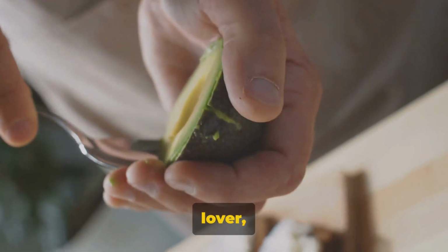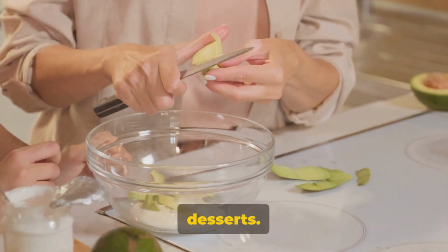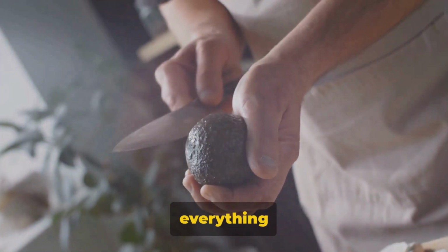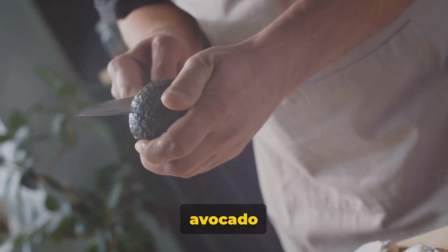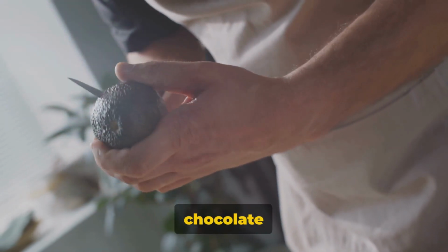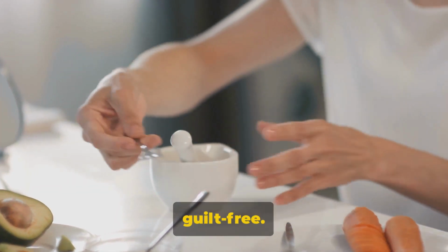And if you're a dessert lover, listen up. Avocados are a fantastic addition to desserts. With their mild flavor and creamy texture, they can be used to make everything from avocado ice cream to avocado chocolate mousse. Yes, you heard it right. Avocado chocolate mousse. It's a dessert that's not only delicious, but also guilt-free.